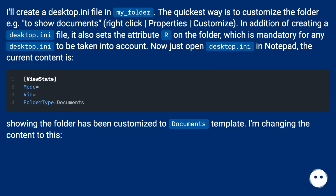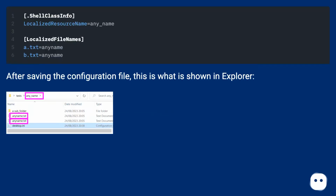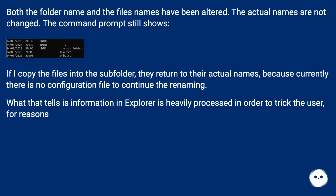The current content is showing the folder has been customized to Documents template. I'm changing the content to this. After saving the configuration file, this is what is shown in Explorer. Both the folder name and the files' names have been altered. The actual names are not changed. The command prompt still shows them. If I copy the files into the subfolder, they return to their actual names, because currently there is no configuration file to continue the renaming.